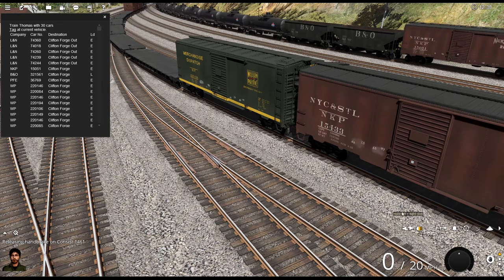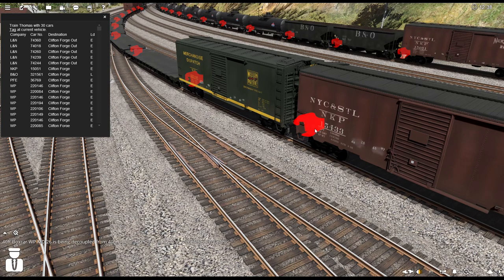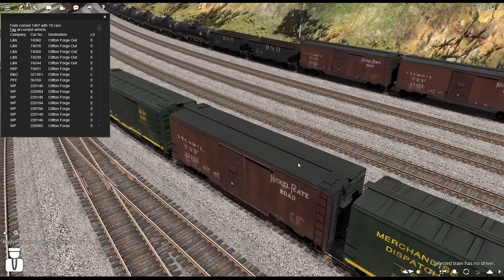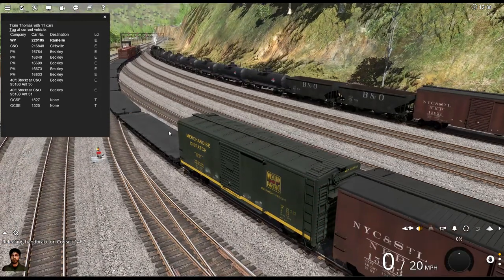We're going to apply. Decouple. Over here, we're going to apply it again. No. Uh-oh, now I got myself in trouble. I can't apply the handbrake like that. It should sit. It should be okay.